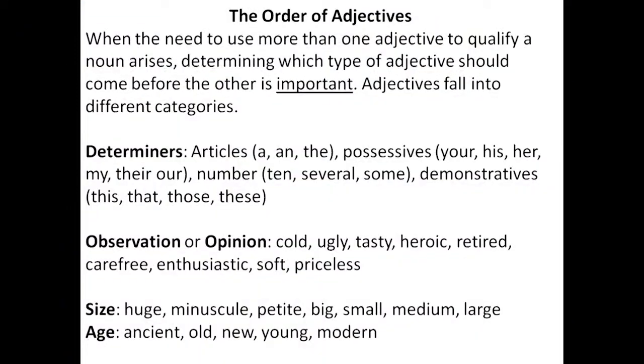So again, if you have three or four words together describing a nearby noun, and among them you have this one, it should be the second to come. You should consider observation adjective, or what we refer to as opinion adjective, to come second. The third one in the list is size. Size has to do with huge, minuscule, which means small, petite, which means small or could refer to a woman that is very slim, big, small, medium, large. These are all under size. So if they are found among a list of four or five words that together describe a nearby noun, they should be the third to consider.